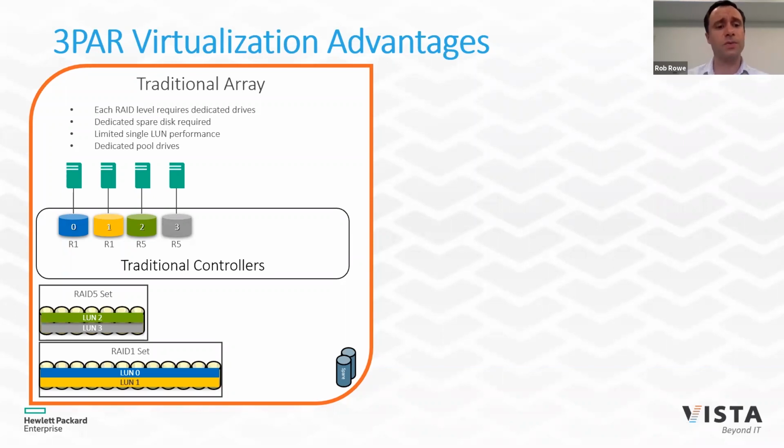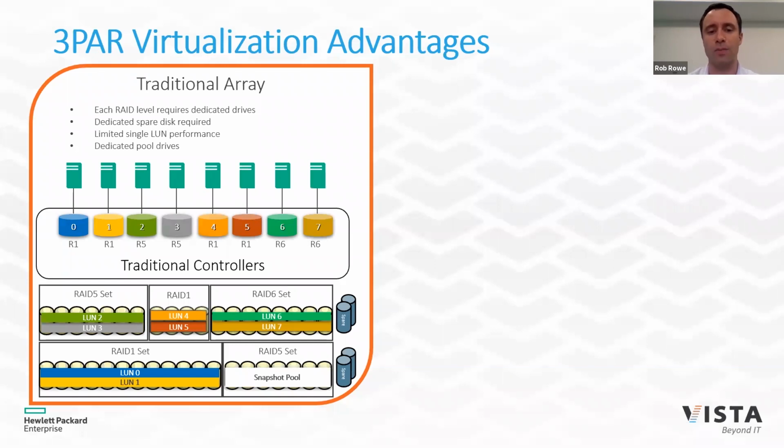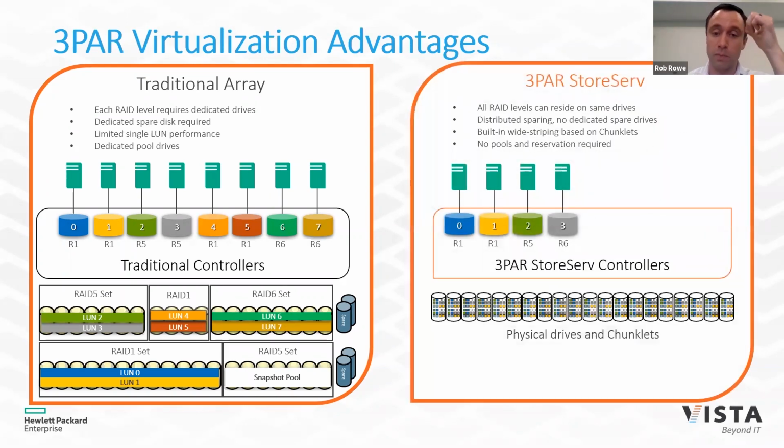So we're going to have our LUNs, our RAID 5 set, and our RAID 1 set, and if we need to expand that out and add more drives, let's just say for this example we started with 20 drives and added an additional 20 drives, a lot of times we have to dedicate spare drives as well as a snapshot pool. This is vastly different from the way that HP and also Primera handle provisioning the data and actually landing the data on the drives.